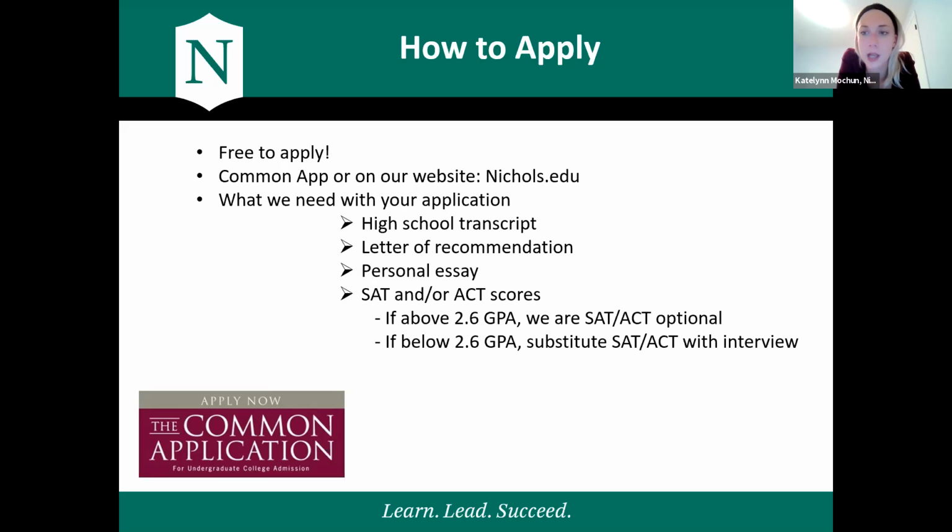What we require is a copy of your most recent high school transcript. So if that includes first quarter grades, that's great. If you don't have first quarter grades just yet, that's okay too. We also require a letter of recommendation and a personal essay, and we're test flexible. So if you have at least a 2.6 GPA, you can waive them fully with us.